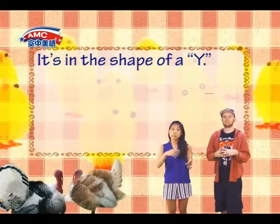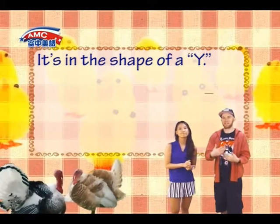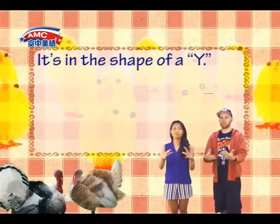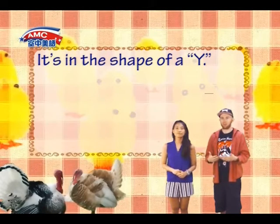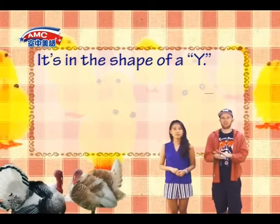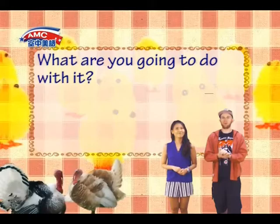这个戒指啊是心形的。That's right. If something is in the shape of something else, it just means those two things look kind of similar or they look alike. So, we know what the wishbone is. We know where it's found. But Amelia has another question. What are you going to do with it?